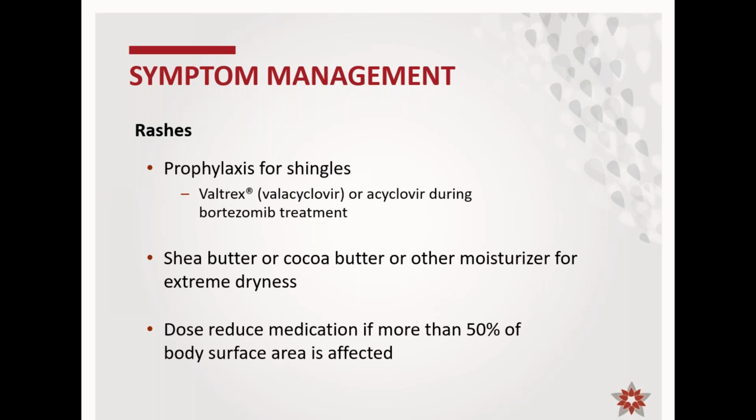So this is prophylaxis for that shingles that I mentioned earlier. You can take Valtrex, also called valacyclovir. This is that blue pill that you're taking, and you take it once a day. Some patients will take acyclovir instead. Acyclovir is just a little bit cheaper.